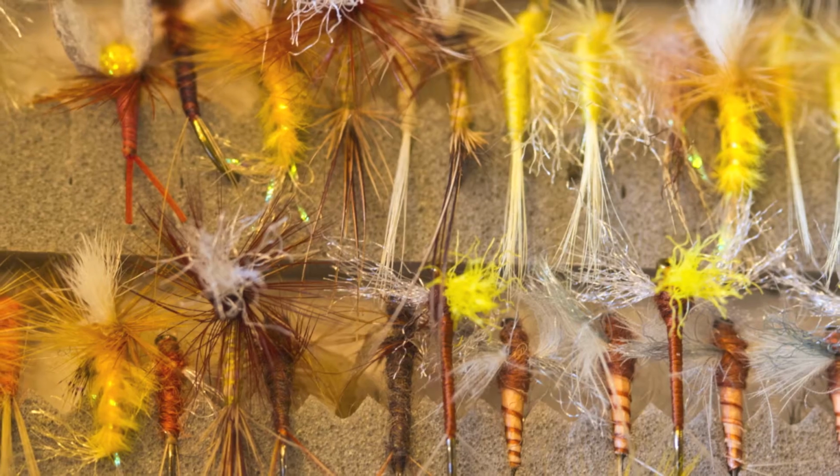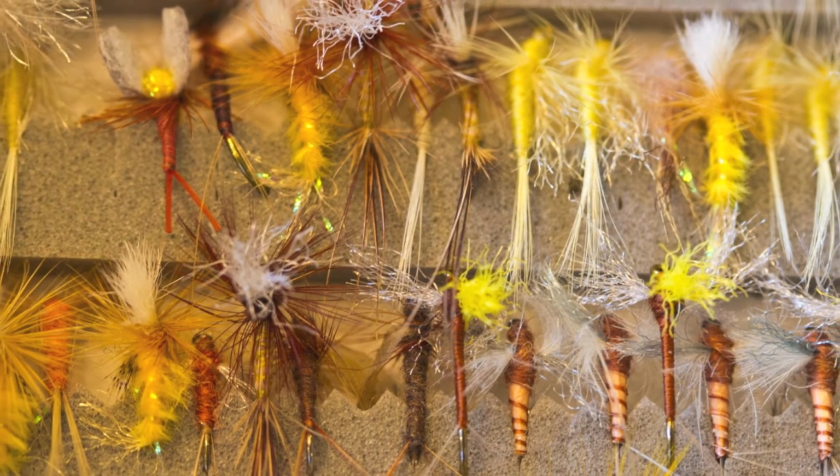And then finally, the next biggest one in May is our sulphurs. We have 2 sulphurs in Michigan, a 14 and an 18. When they hatch, they're sulphur colored. That makes them easy to identify. You need to know that when they spin, they're generally rusty colored.